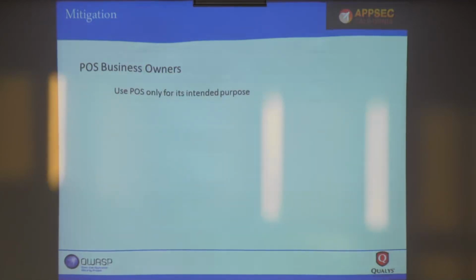First, what business owners can do as of today is use the point of sale system only for its intended purpose. As I mentioned, the malware gets in by unintended use. Someone could be on the POS system, a cashier late at night, nothing is happening, they just temporarily close the POS system and maybe check their email, Facebook account, or some stuff like that.